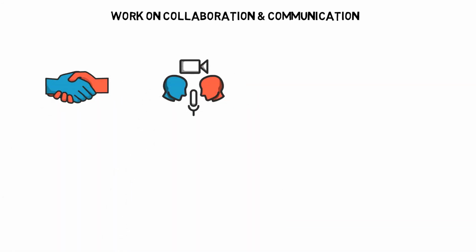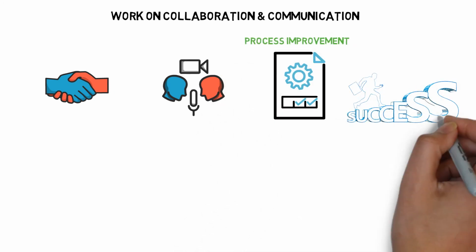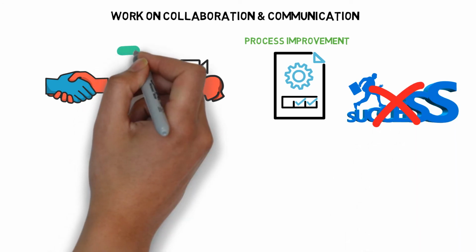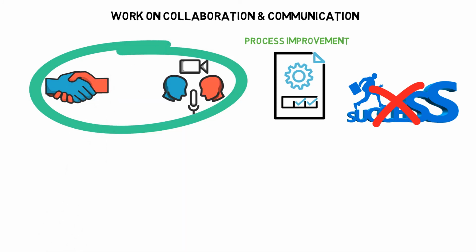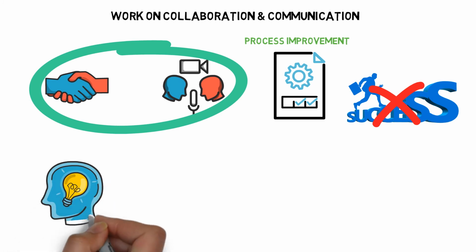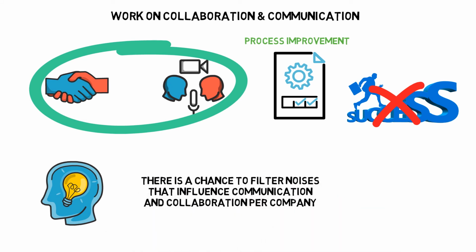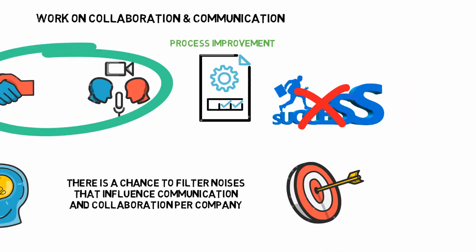Work on collaboration and communication. This tip is all about focusing on simultaneous collaboration and communication during process improvement. If you check deeply, no organization has ever been successful if its communication structure is faulty. Working on collaboration and communication is simply eliminating distractors so that team members can share ideas and feedback as much as possible. When this tip is adhered to, there is a chance to filter noises that influence communication and collaboration per company, and people will be connected to work on a mutual goal.